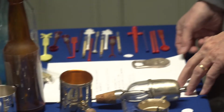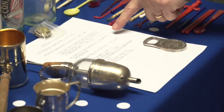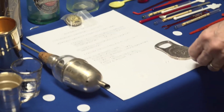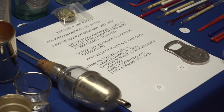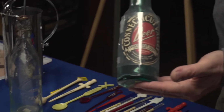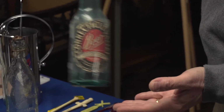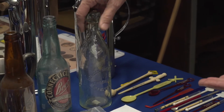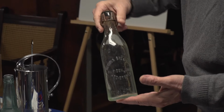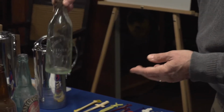As we come around here to the right, we can see that Meriden had quite a number of breweries, and this indicates the chronology of when they were in business. And if you look at it carefully, you'll see that most of them were out of business by the Depression. These are bottles of their liquor product, Connecticut Valley Brewing Company of Meriden, Connecticut. Here's an earlier embossed Meriden Brewing Company bottle with its seal still there, a bit rusty, but still there.